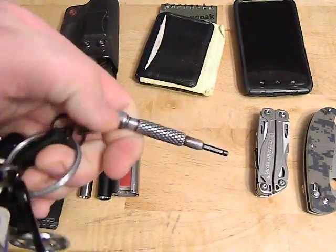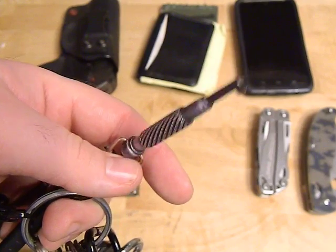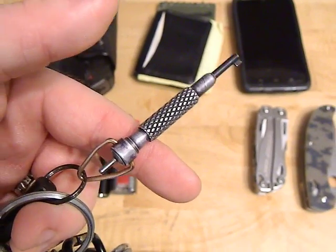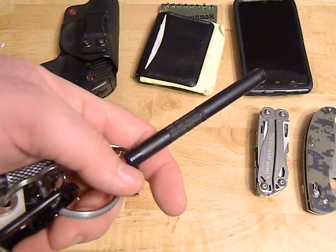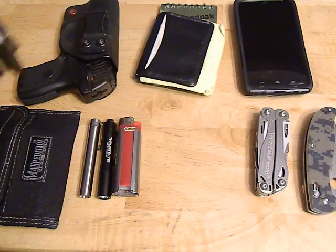Handcuff key. I do a lot of contract security work still. I still have my security license here, and I haven't done armed in quite a few years. But I've done a lot of unarmed, and sometimes those jobs require carrying handcuffs, so I do have an extra handcuff key here. My space pen. And I think that's about it. That's it for the keychain.